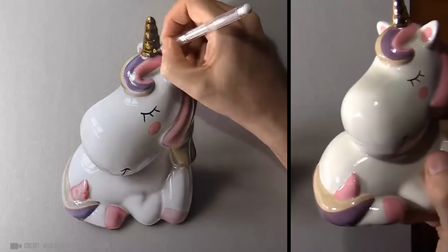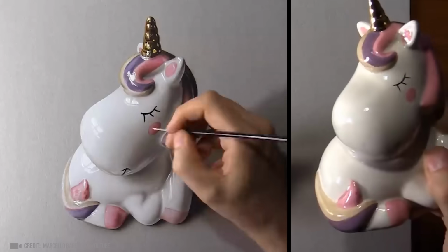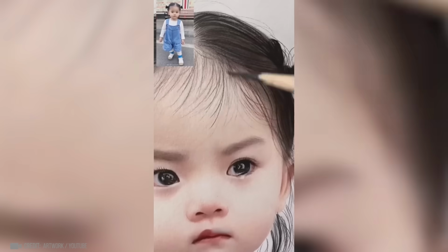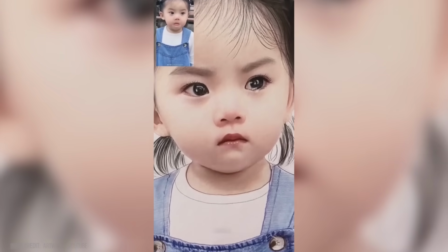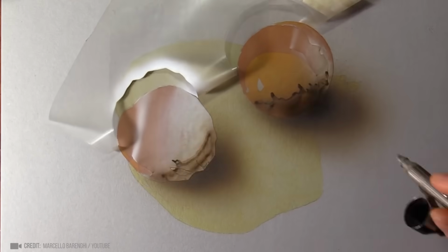We wanted to suggest that you guess which one's a drawing and which one's a sculpture, but the hand ruined the surprise. Admit it, they are eerily similar. Check out how realistic this drawing is. Same goes for this hyper-realistic drawing of an egg.